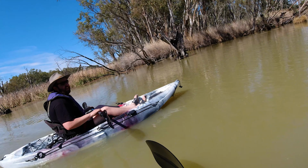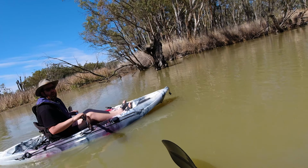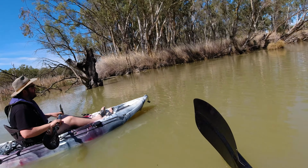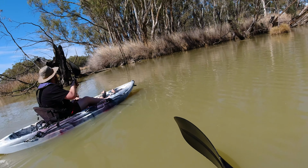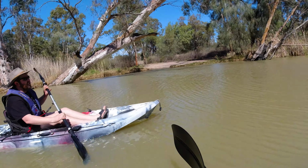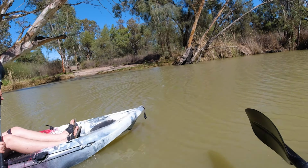So this is Chambers Creek. You enter it near Kingston on Murray off of the Murray River. It goes for 12 kilometres. You end up coming out right up near Lake Bonnie. So awesome creek to go along. Definitely something you should visit. There's plenty of campsites scattered along the creek, just like this one here. Beautiful for kayaking. Easy access for your kayaks.